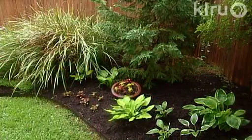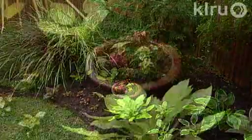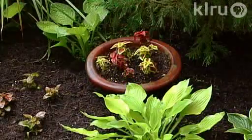But that's okay. Most gardeners are always digging and moving and replacing plants, so it's been fun to do that, and really has given me an opportunity to take the hostas that I love so much and to kind of spread them around a little further.